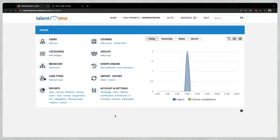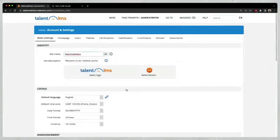Let's jump right through it and let's go to the account and settings. That's the first place that you will normally visit when you set up your account. We start with the logo. So you can hover onto the logo field there. You can click and you can upload your own logo. And you see that at all times, the logo is visible on the top left of the page. And that is something that would always be there and be the first thing that you would customize.